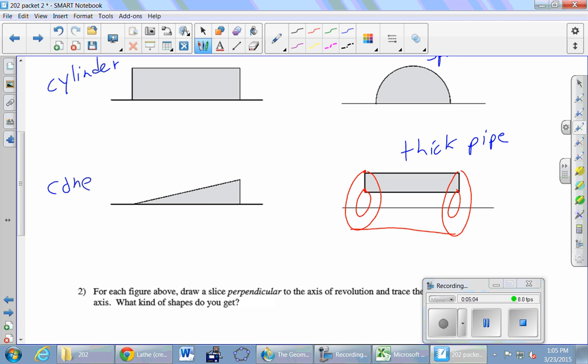Okay, so let's do a slice right here. Our slice is going to be like our little rectangle, and it's going to spin around. If I take that thing and I spin it around my axis of revolution, what kind of a shape do I get? Circle is good. We're going to call that a disk.